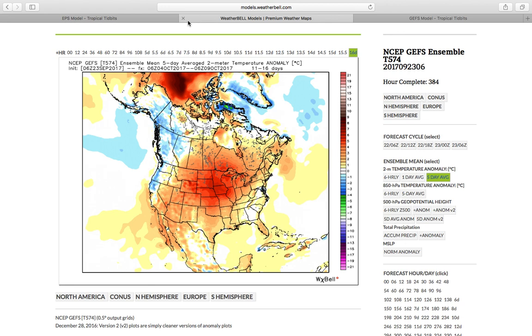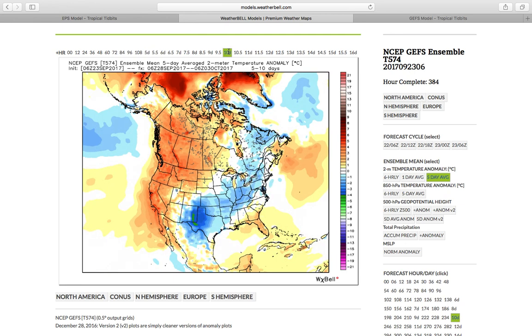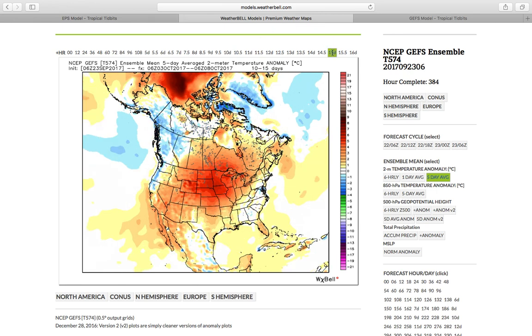A look at the snapshots here as far as the temperatures go. Easy to call here in the short term with continued summer-like heat, closer to record highs as opposed to where we should be for this time of the year. Cooler air does invade, though, in the 5 to 10 day period as we move into early October, but again, that does not last, and we get back to a rather warm look overall again.